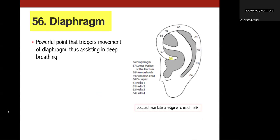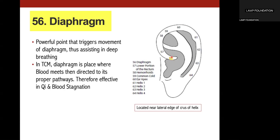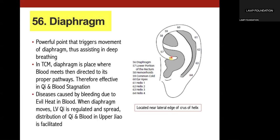Point 56 is the diaphragm point. This is a powerful point that triggers movement of the diaphragm, thus assisting in deep breathing. In TCM, the diaphragm is the place where blood meets, then is directed to its proper pathways. Therefore, this is effective in qi and blood stagnation.